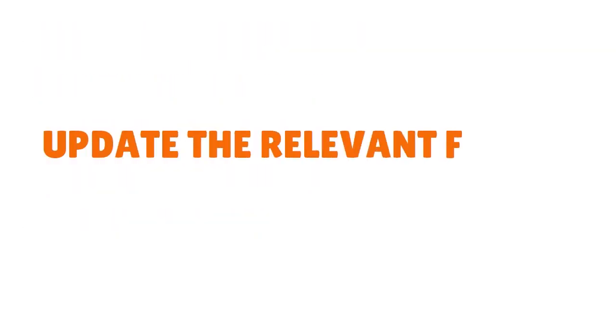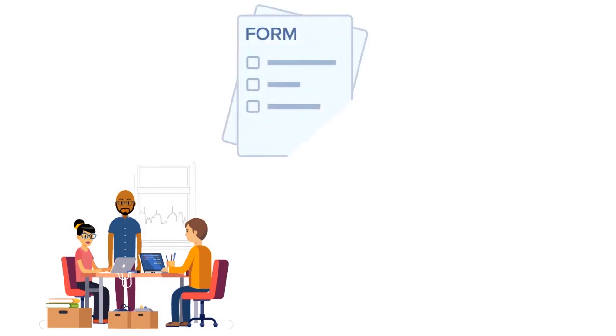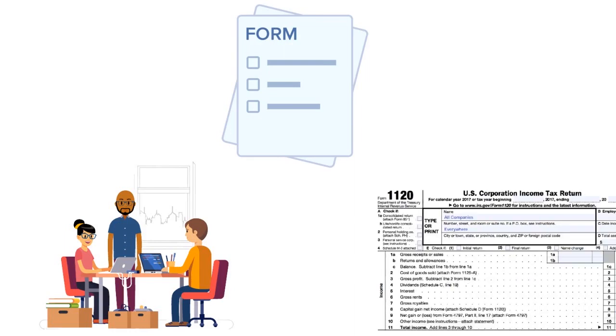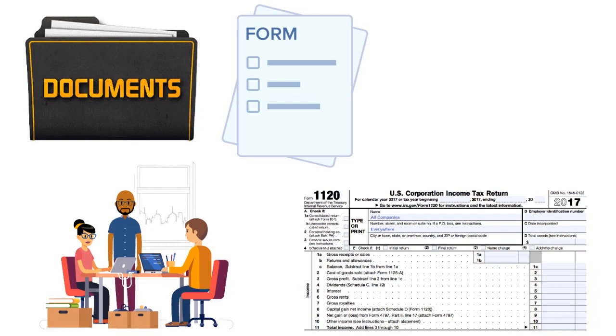Step number three, you want to update the relevant forms with your new address. Depending upon the sector in which your LLC operates, there are some forms that you need to update. The most important forms you'll need to update are your IRS forms and state formation documents. Okay, that's what I just spoke about earlier.